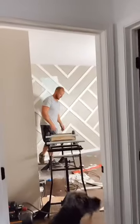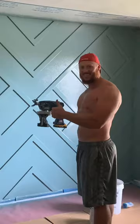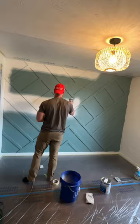Holy crap, it's been 3 years since I put this design on the wall and painted it for my daughter's nursery and got my very first viral video. It's amazing. But that was 3 years ago, and she's moved on to her big girl room. And so we're transforming this into the playroom.